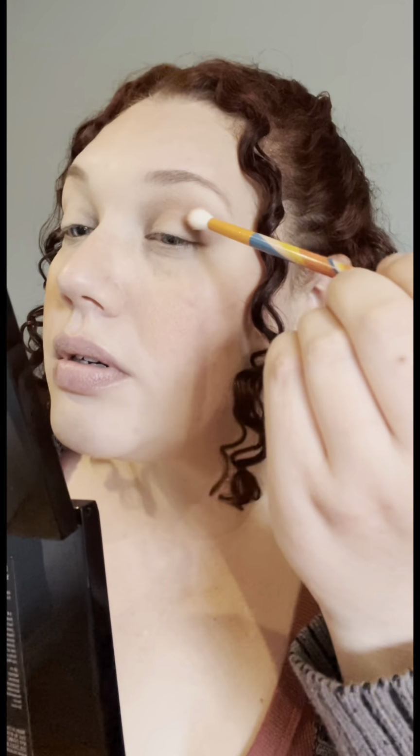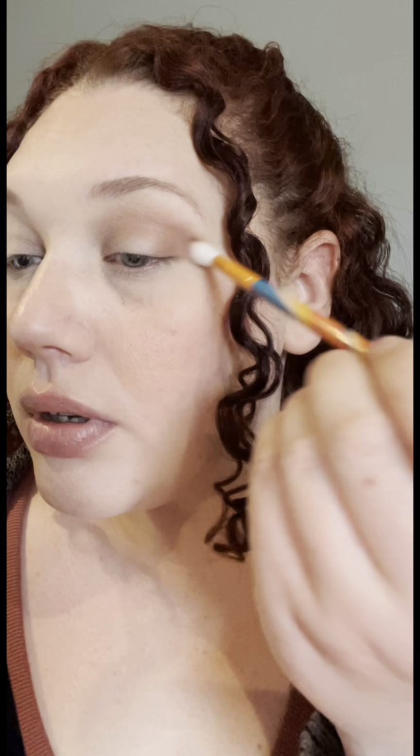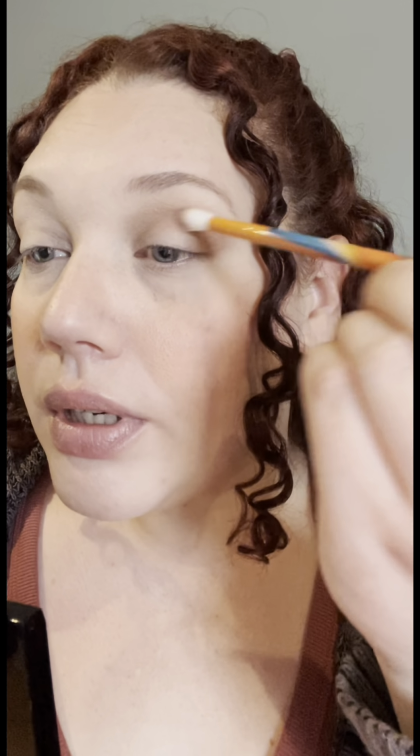Now, I am going to take a touch of 12 and 13 together, mixing 50-50 basically of each on the brush, just right in here to blend between them perfectly, or more perfectly. Nothing's ever perfect, but that's okay. Like that. Now I'm going to take shade 1, just to blend the edges, make sure everything is blended between these three shades.